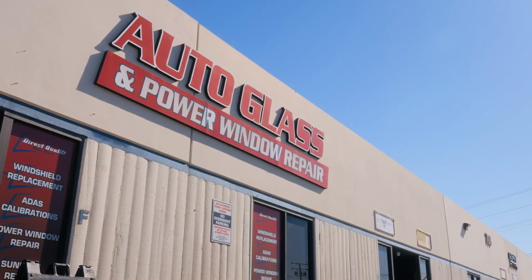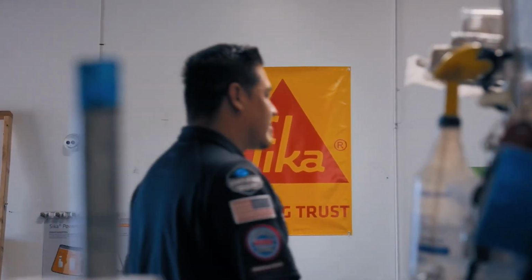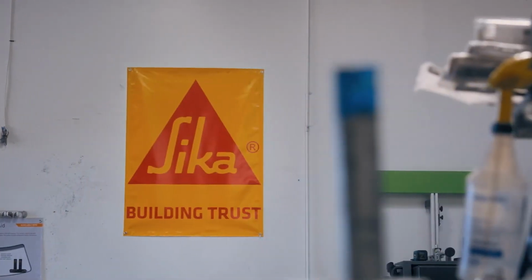So I got into the industry when I was little. My dad always took me to work. We are a windshield replacement company. A lot of people don't realize, but a windshield is a big part of the structural integrity of the vehicle.